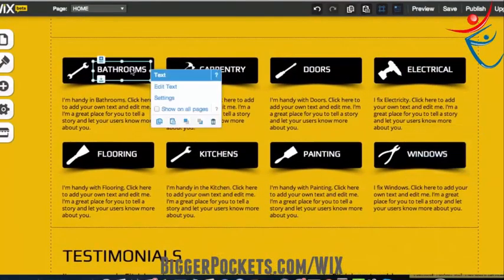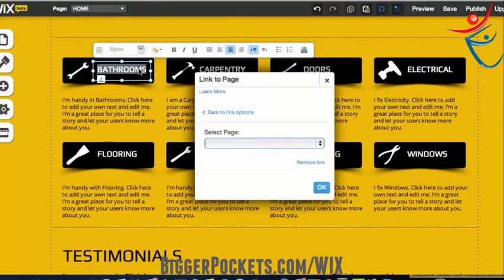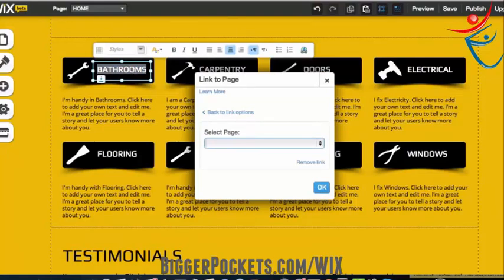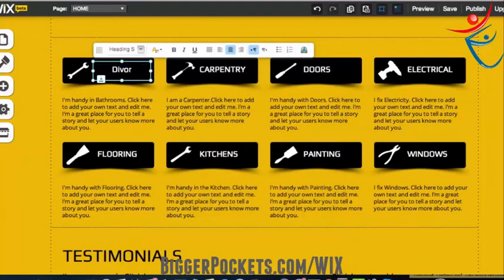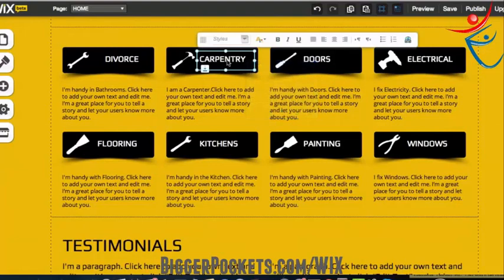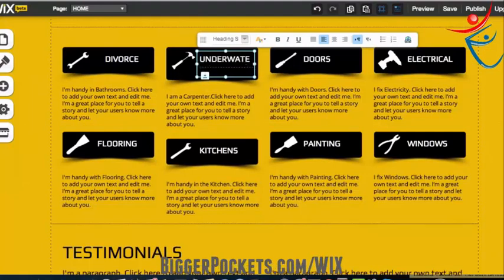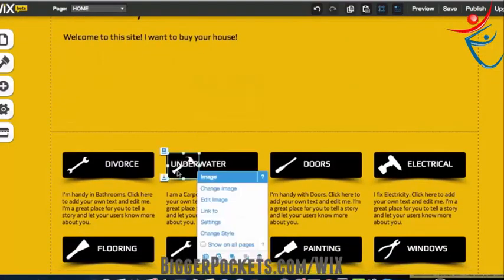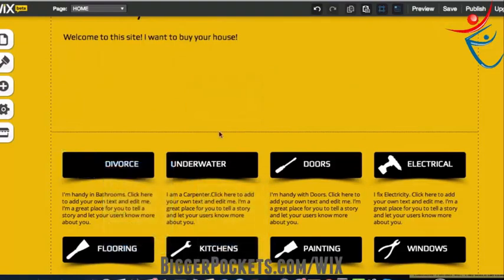However, what would be cool here is to maybe change bathrooms to something else. How about divorce? Stop doing that. Divorce. That looks pretty good, but let's capitalize it. So I might change that to divorce. I might change carpentry to, what are some other things that people are going to sell for? Underwater? Ooh, it doesn't quite fit, so let's go make it a little wider first. And I'm going to write underwater. There we go. And I don't want that little picture of the hammer. I don't want the little picture of that, so I'm going to delete these.